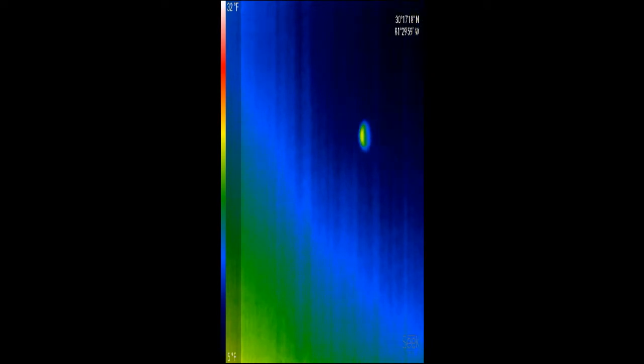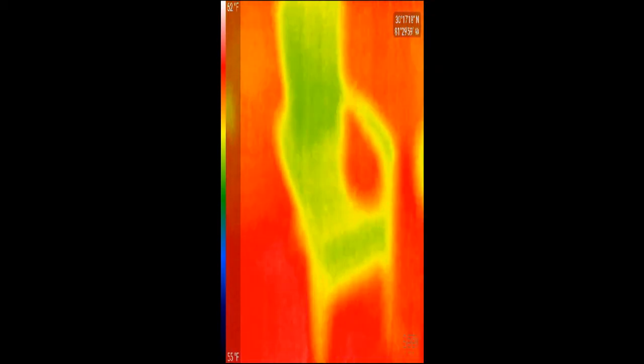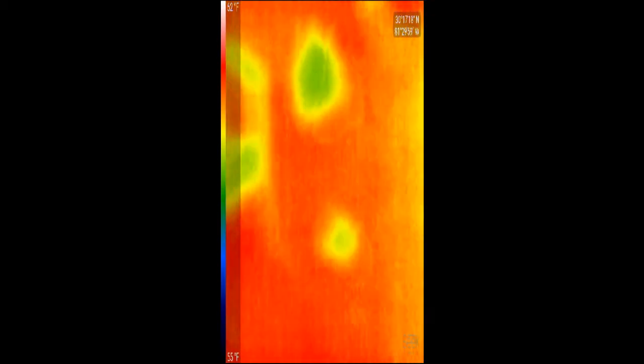Another interesting thing with this is that I can point it at the moon, and the thermal imaging camera is showing that the moon is warmer than the area around it. That right there is the moon, in a greenish color. So what I was kind of thinking might happen is it might actually be colder than the area surrounding it, but that's not the case. So check it out. That's my cat.